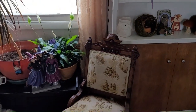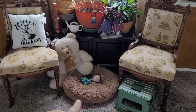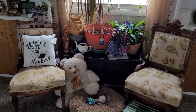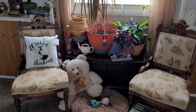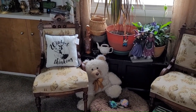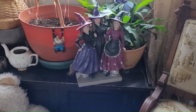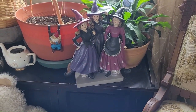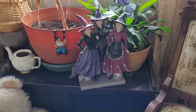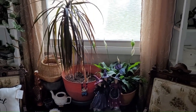And then coming around here, the teddy bear and the stuff in the middle is Moe's. That's my kitty. So I have my two antique chairs and my witchful thinking pillow that I got from Walmart. I believe that was last Halloween. And this three witch statue here, oh, prized possession right here. I actually found that at Ross. I believe it was last year. And then I have my house plants.